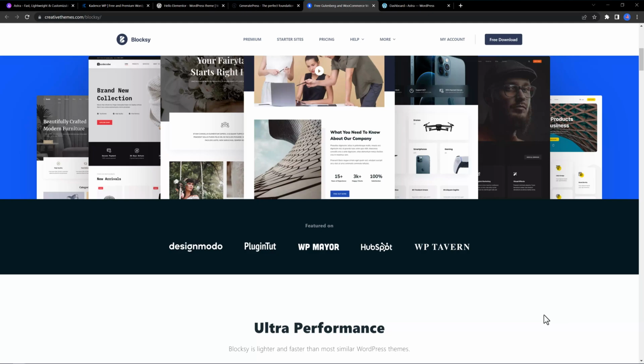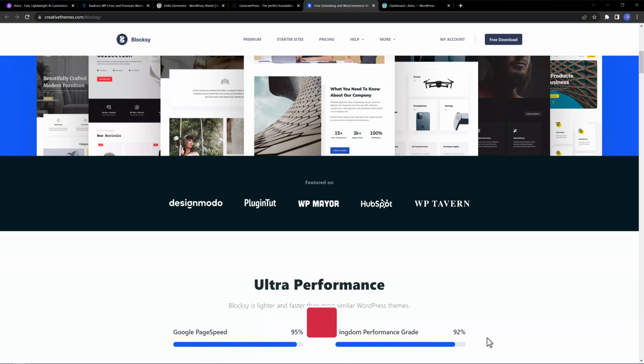So here are my 9 tips when it comes to choosing a WordPress theme for you. I know it's an important decision you have to make and it has a significant impact on the overall look and functionality of your site.